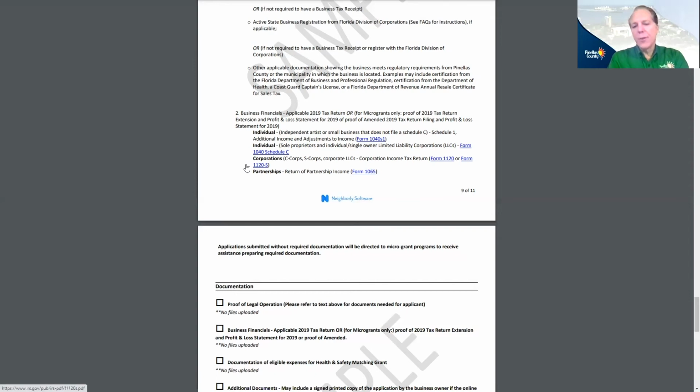And then if you're a corporation of any kind, a C Corp would use a Form 1120, an S Corp or an LLC would use a Form 1120S. We would need your entire form to be attached there. And then partnerships, the Form 1065, and these are all your normal IRS tax forms for your type of business and business entity type. And you'll just attach that at this point in the document.